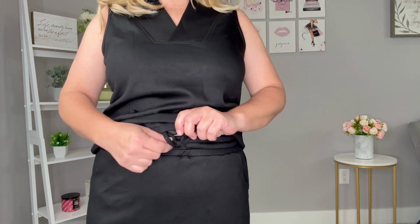And then the skirt is a pull-on style with this drawstring detail. Then you also have some side pockets. It's a really great length right at the knee, so it's not too short. I love this in the black. It's made out of that Air Essentials material. You can throw a cardigan or you can throw a sweater over your shoulders with this. And it does run true to size because I did pick it up in my normal size medium.